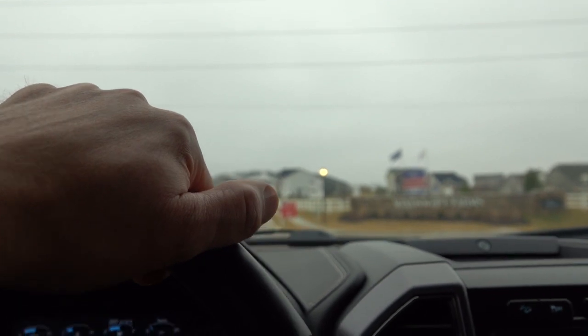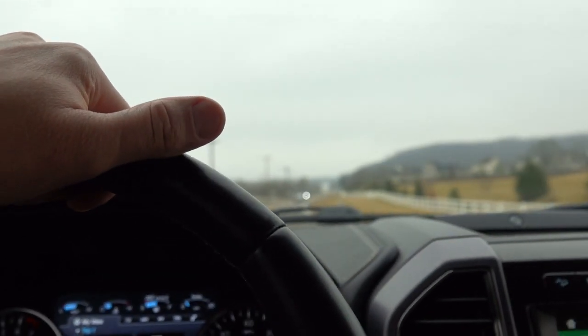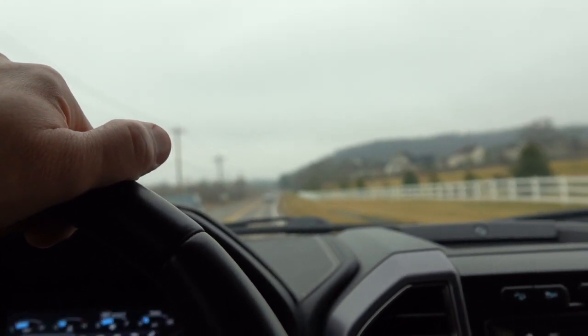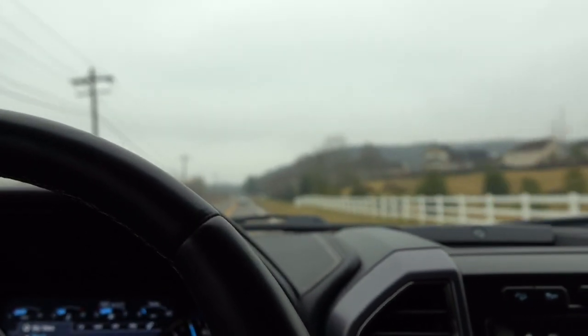So I'm going to turn left here to get on this next part of the road, and I want to see if you can possibly pick up the humming sound. I might actually cut this out of the video because it might be difficult to pick up, but I'm going to be quiet here in a second and see if you can hear the humming sound coming from these tires.